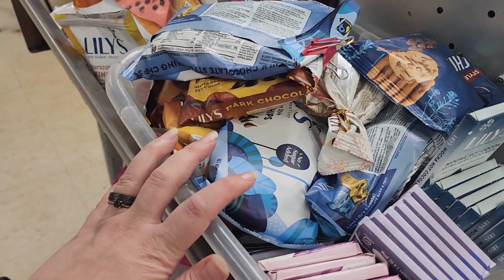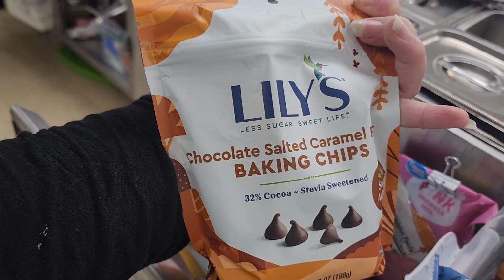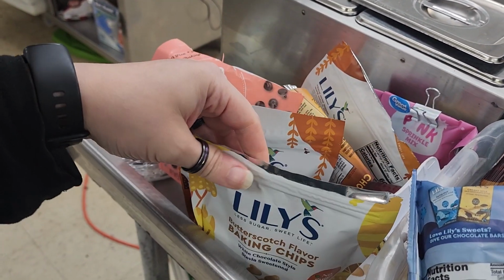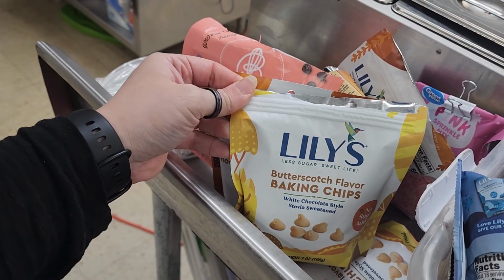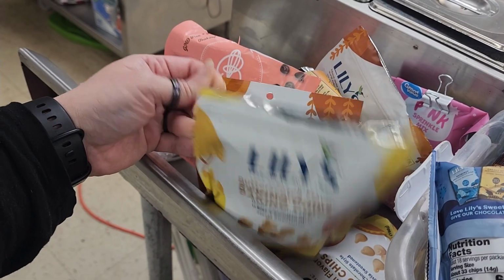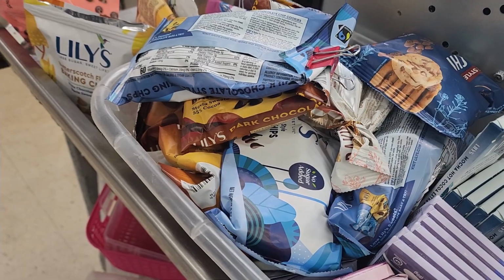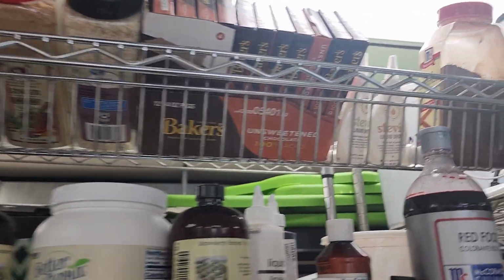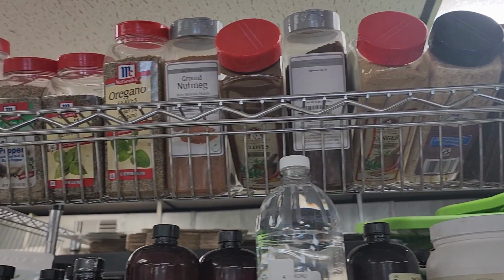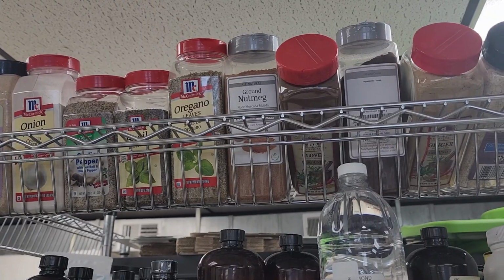It is very expensive to have all these chocolates, but I buy the specialty ones a lot of times at Walmart. They'll have the Lily's salted caramel butterscotch chips, just for like different flavored cupcakes. Like you can just melt or decorate cupcakes with chocolate chips. So I always keep those on hand. That's about it for the chocolate. And then spices I have, obviously cinnamon and stuff for pumpkin spice season. And then I just have the spices for my Italian herb rolls. And that's pretty much it there.